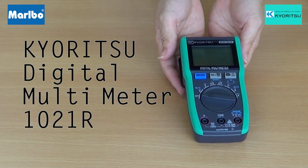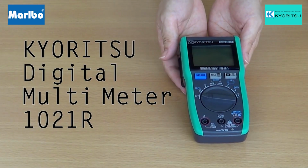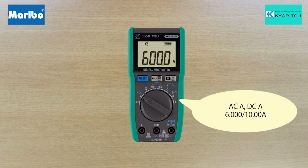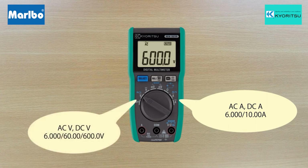We would like to introduce the new KEW 1021R digital multimeter. Here are some basics. The 1021R measures AC and DC current up to 10 amps and also AC-DC voltage up to 600 volts.